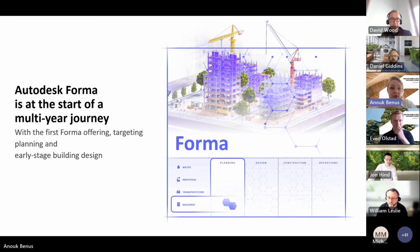The journey to realize Forma starts in the planning and early stage design of your projects, but over time we will add more capabilities to ultimately deliver the unified AECO cloud.